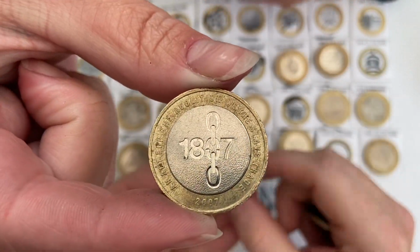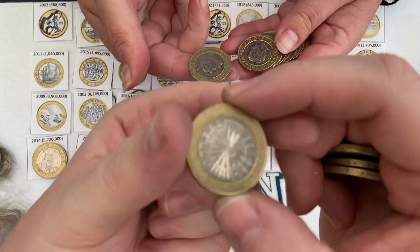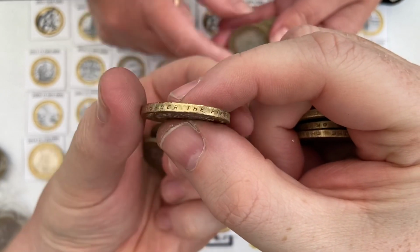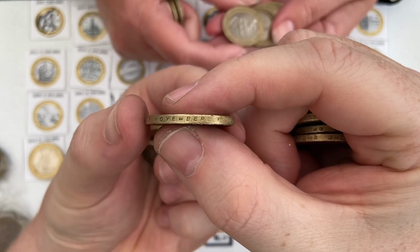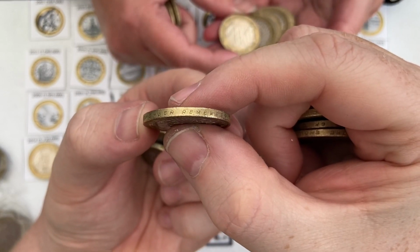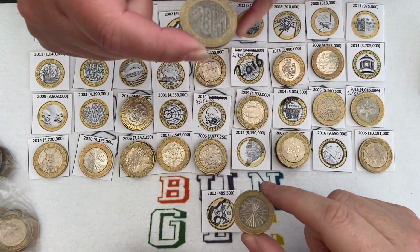Abolition of the slave trade, number 3. Guy Fawkes. This is why you shouldn't pay a fortune for per member either. I think it is an error. I think it's a weak strike where it's got a P instead of an R. So there, look, that looks like in November, it looks like a P instead of an R. That's a decent one, that R. That one, a little bit of a kick. But I do think they are errors, but this shows how common they are. We've already found two.